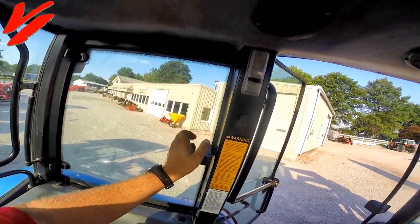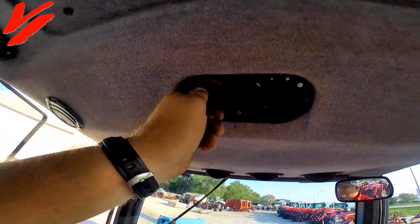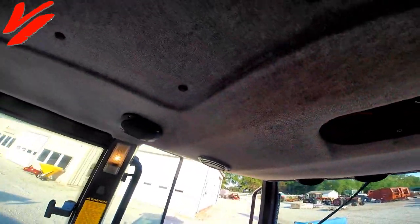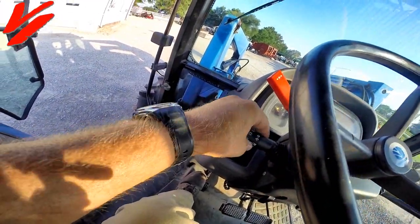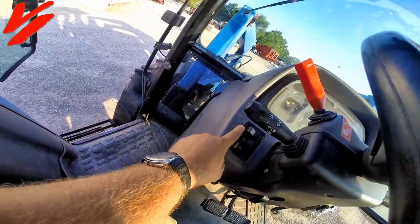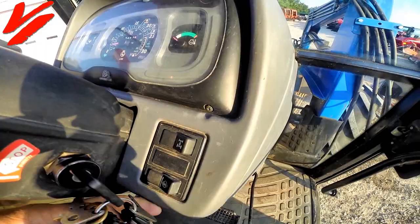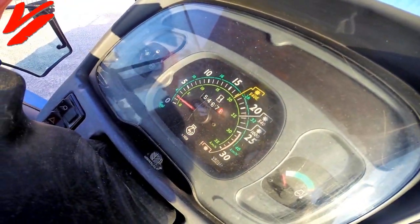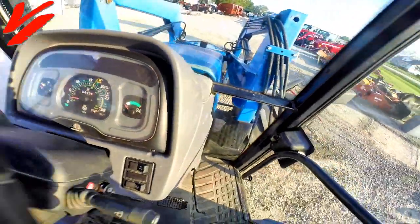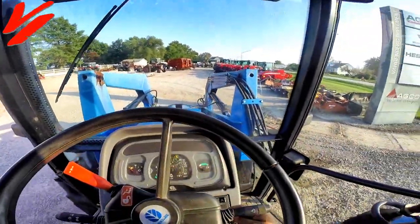So you get some ventilation. Got a little light there. Got vents there. Heating and air conditioning controls are right up here. Blower controls. And you got your front lights, turn and hazard lights down here. Four-wheel drive and differential locker right here. Your diff lock, four-wheel drive. 5,467.8 hours on it. Got a nice tractor, a little mirror there, air conditioning vents up there.